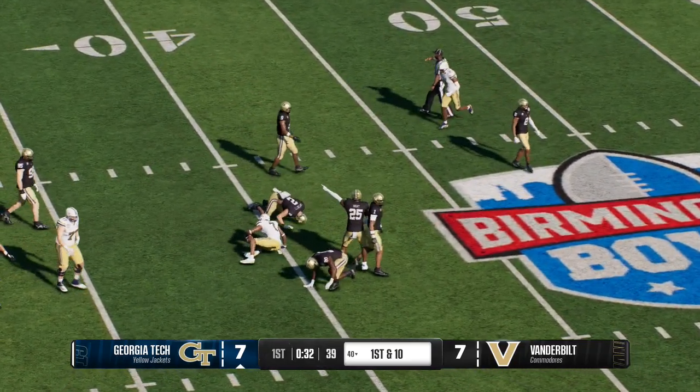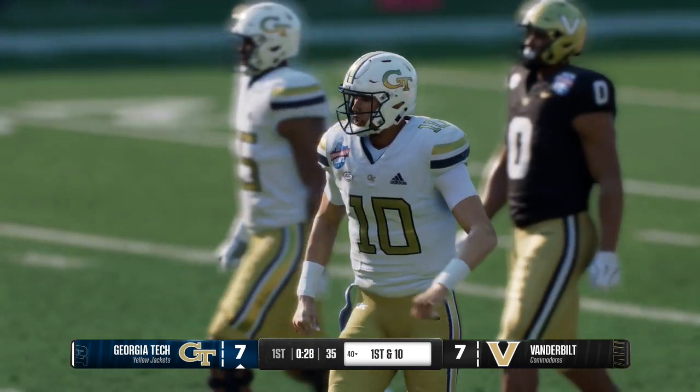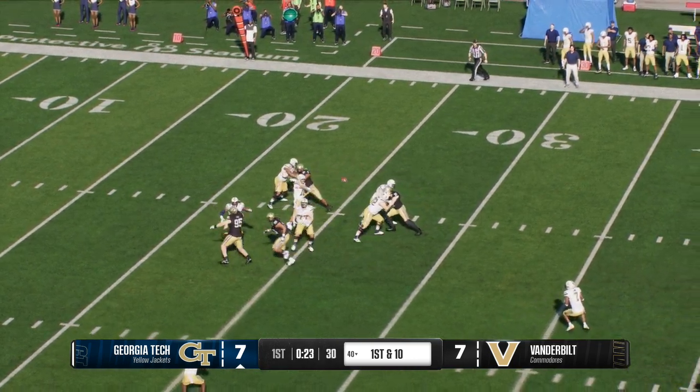It doesn't matter what the coverage is. You saw it right there. And this junior quarterback shows you why the scouts love that big arm of his. Really nice job by quarterback and wide receiver.